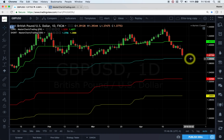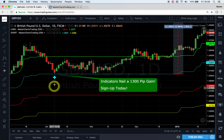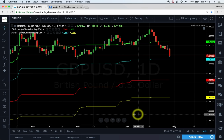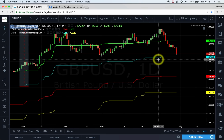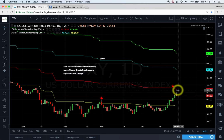Quite a bit of selling here. Notice how it's approaching this blue support line. So let's watch for that. You notice how nicely sometimes the price touches those indicator lines. Notice here in October 6, 2017, the price touched exactly at the blue line, and that would have been a 1300 pip gain if you held on through fluctuations. Overall, again, I think the US dollar is currently in the middle of a rebound, which potentially could be shorted quite soon.